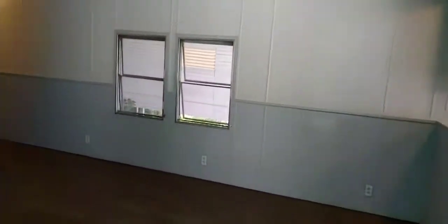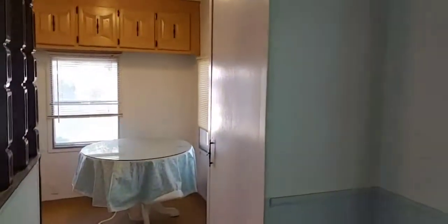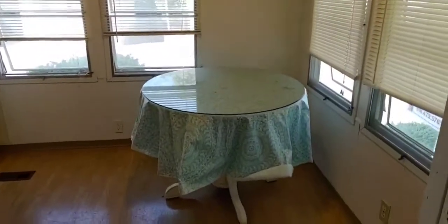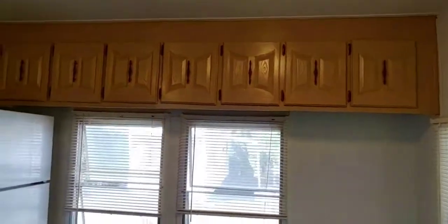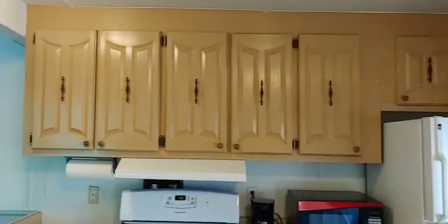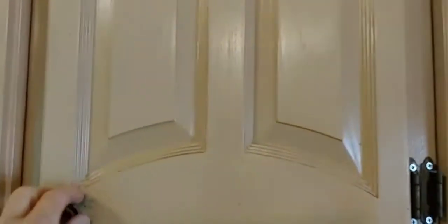Let's walk in here. We're going to come into the living room through the slider, which we just walked through there. We're going to walk into this kitchen. Now, it's a good-sized kitchen. I mean, we've got a table, big round table here. We've got the cabinets. Probably could put some new hardware on there and a new color and really have these look really good. They actually are in good shape. They just need a new coat of paint.